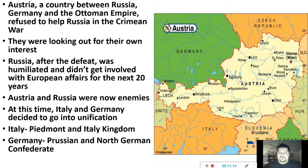So Italy was one of those countries who said, we need to unite. The Piedmont and the Italian kingdom decided to unite. Germany partially wanted to unite. The Prussians and the Northern German Confederation. Now you're going to learn how one group really didn't want to do this.